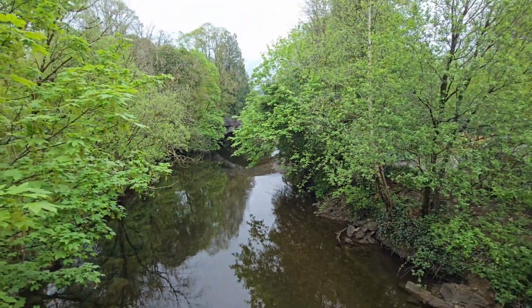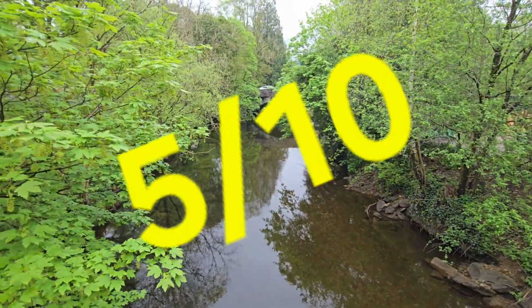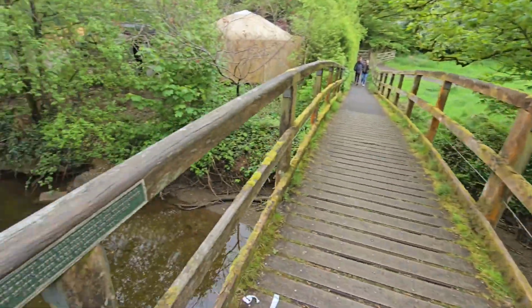I reckon I'd give this probably a 5 out of 10. Mainly because you can't see most of the water because of this side. Apart from that, it's very lovely.